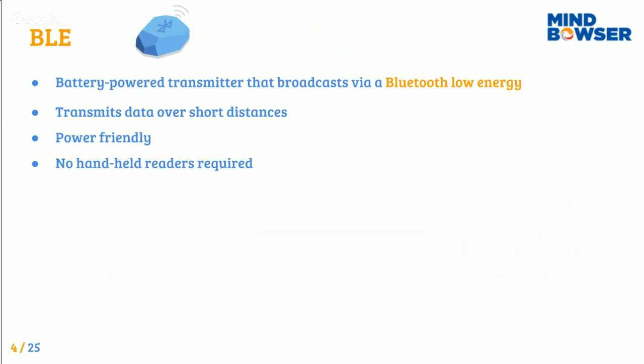So BLE, what's BLE? BLE is a battery powered transmitter that broadcasts via Bluetooth low energy. This is different from typical Bluetooth, and by Bluetooth low energy, it means that we are doing low energy transmissions on a regular basis through this device, which when caught by a smartphone or any device that can act as a receptor, tracking could be made.